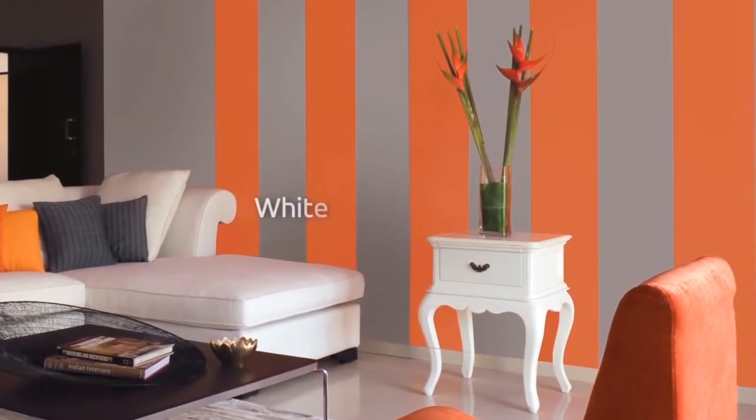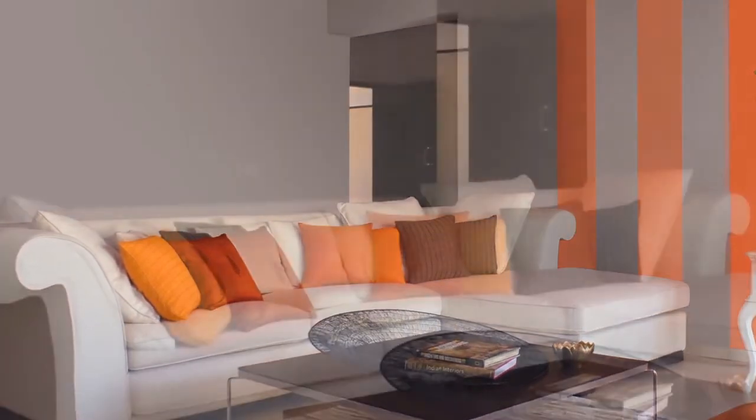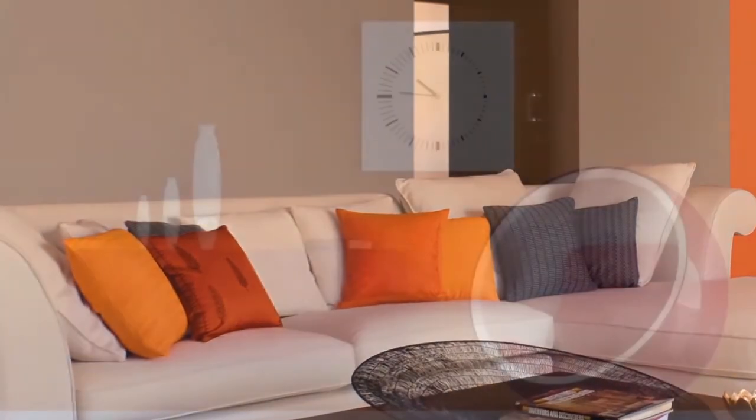Accompanied with simple, elegant white furniture, tropical peach gives an extremely positive vibe. Cushions and throws of matching colors go beautifully with dark orange walls.